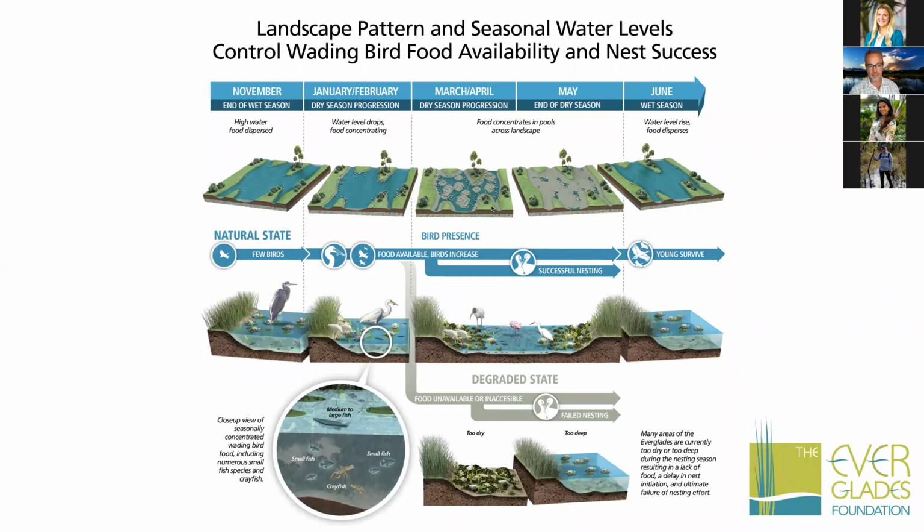If we were to zoom in on this, over time, you would see that water levels recede, more diverse birds start to show up, shorter legs, longer legs, and they occupy different areas as the fish concentrate across these deeper sloughs throughout the dry season. And the longer that concentration can occur, the more successful we have with our nesting and fledging of those young and recruitment into the population. Unfortunately, too many areas of the Everglades, as I showed you, are either too dry and certainly aren't going to support fish, or they're too deep and you don't have that essential concentration to provide for the needs of both the adults, the parents, as well as the chicks that are waiting for some food to come back to the nest.